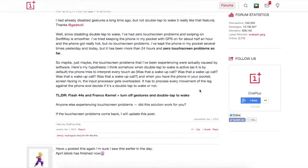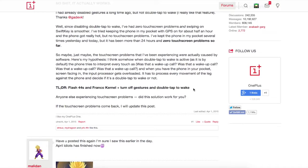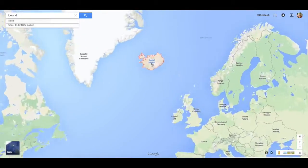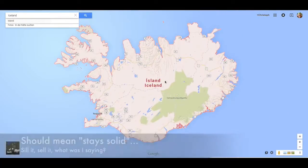Unless you want to lose your warranty by opening up your OnePlus One and then tearing the screen apart, and you don't want to put it in the freezer every hour, you will have either to live with it or to fill in an RMA request or wait till winter. Hey, you could also start living in Canada or Iceland so that the glue stays solid.